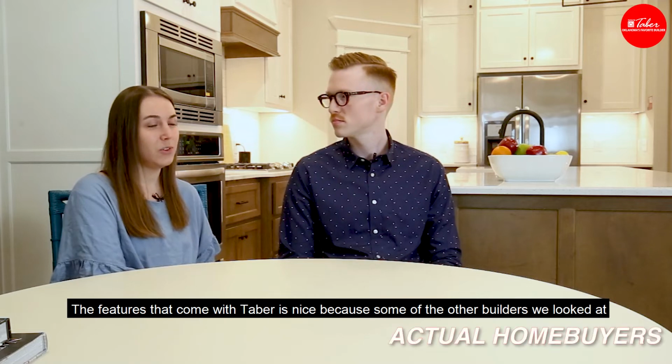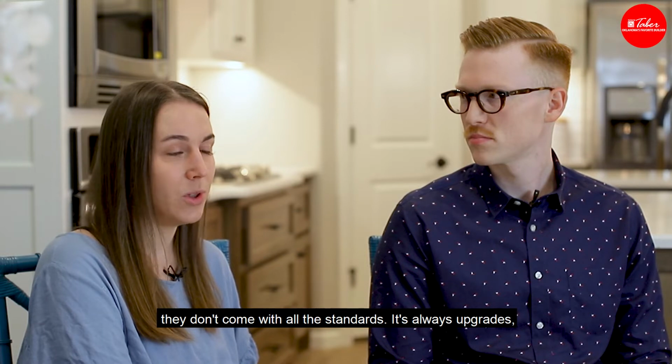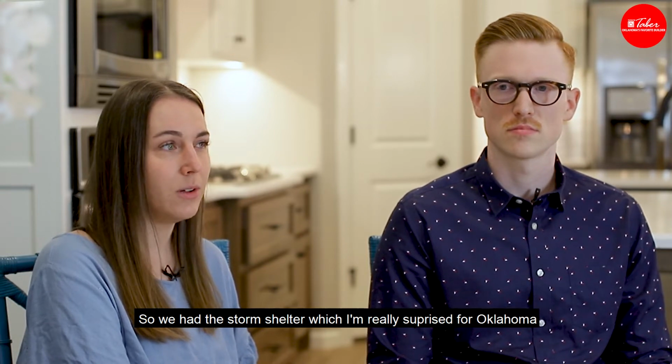The features that come with Tabor are really nice because some of the other builders we looked at don't come with all the standards. It's always upgrades. So we had the storm shelter, which I'm really surprised for Oklahoma. More builders don't do this.